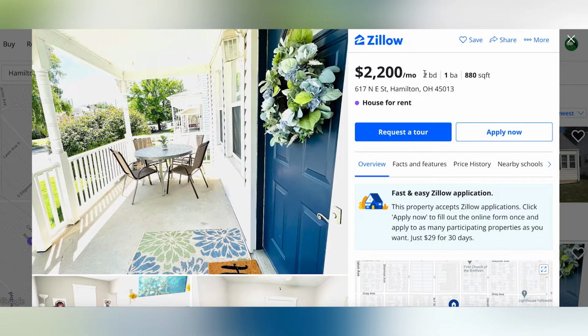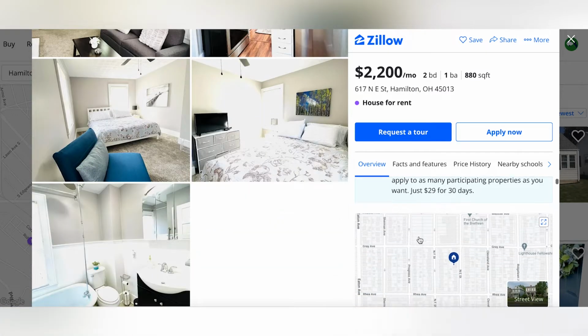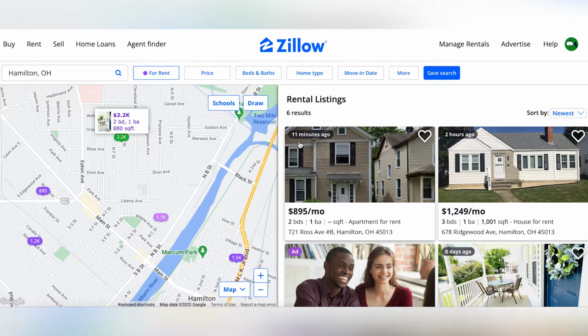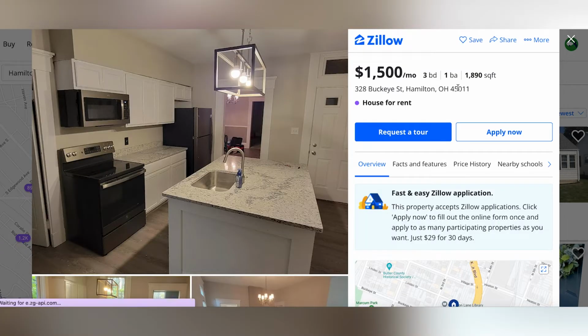Okay, what's this one? This is $2,200 a month, 2-bed, 1-bath, 800 square feet. Now this house is probably very nice, totally redone. Probably a reason why it's sat on the market, because that is a ridiculous price. You come across the river here, but I think you get the point.